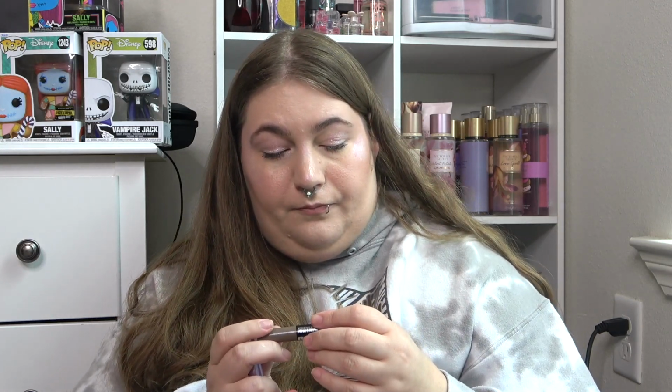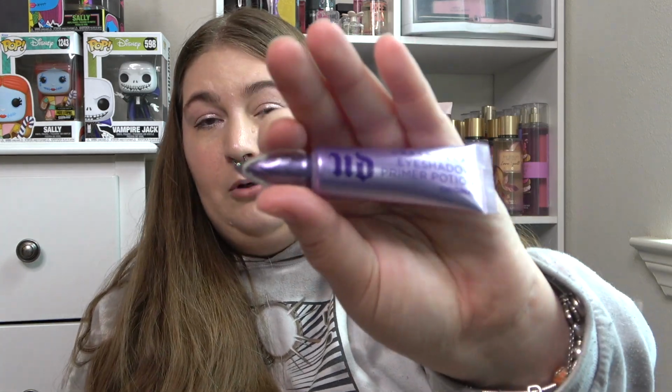Same for my brow gel. This is the Maybelline Brow Fast Sculpt Gel Mascara. I don't even know what color I have. Soft brown. So I'm just going to keep using that until it dies. I don't even have a backup for that, so hopefully it doesn't die anytime soon. And then my eyeshadow primer is the Urban Decay Primer Potion, and I'll just keep using that till it runs out. And then I have the Revolution Beyond Radiance palette, which it says it's a highlighter palette, but really it's a finishing powder.